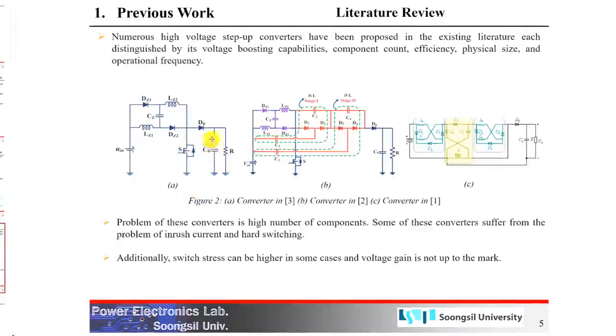Here is the literature review. Numerous high voltage step-up converters have been proposed in existing literature, each distinguished by its voltage boosting capabilities, component count, efficiency, physical size and operational frequency. The problem of these converters is a high number of components. Some of these converters suffer from the problem of inrush current and hard switching. Additionally, switch stress can be higher in some cases and voltage gain is not up to the mark. Therefore, there is a need for a converter that can have a very high step-up voltage gain.